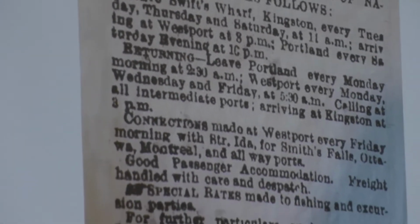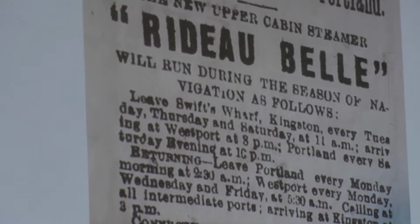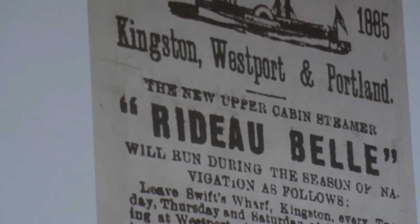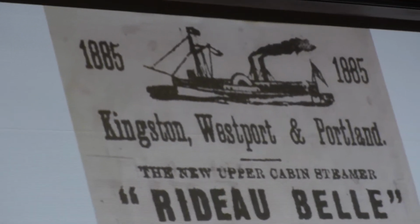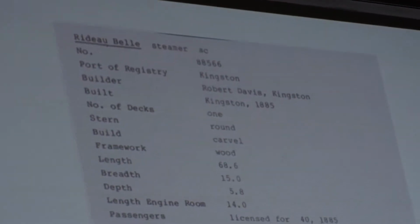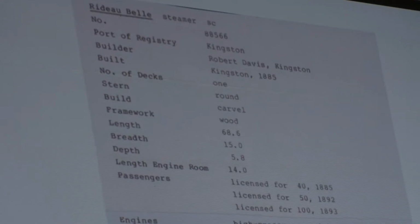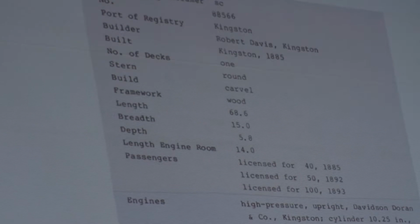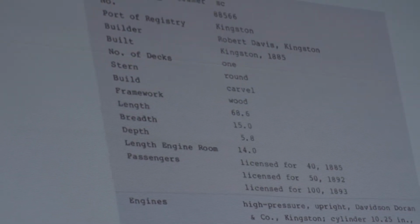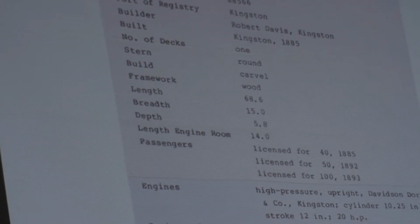Now, the Rideau Belle, and it's really on Facebook about 3 weeks ago, there were pages about the Rideau Belle. People that had pictures of the Rideau Belle in 1910. You could remember that now. 1910, he's got pictures. Well, the Rideau Belle was built in 1885 and was licensed for 40 people, and then they expanded it in 93 to 100 people. But the interesting part of it is that she burnt on Sand Lake on the 12th of March, 1895.